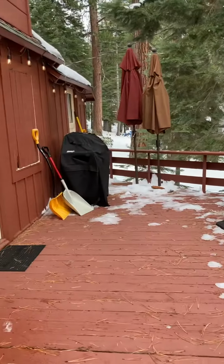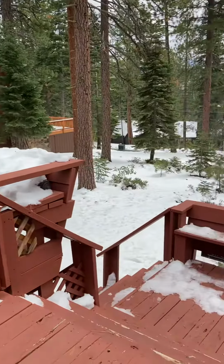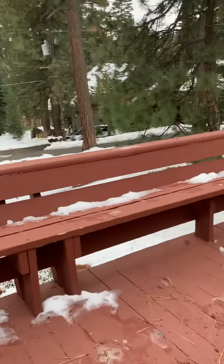So up on the deck here on Terrace Drive, nice size deck.